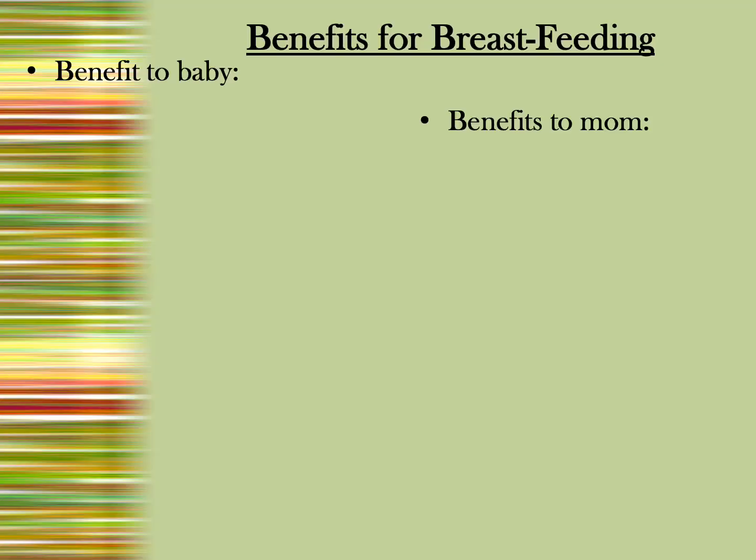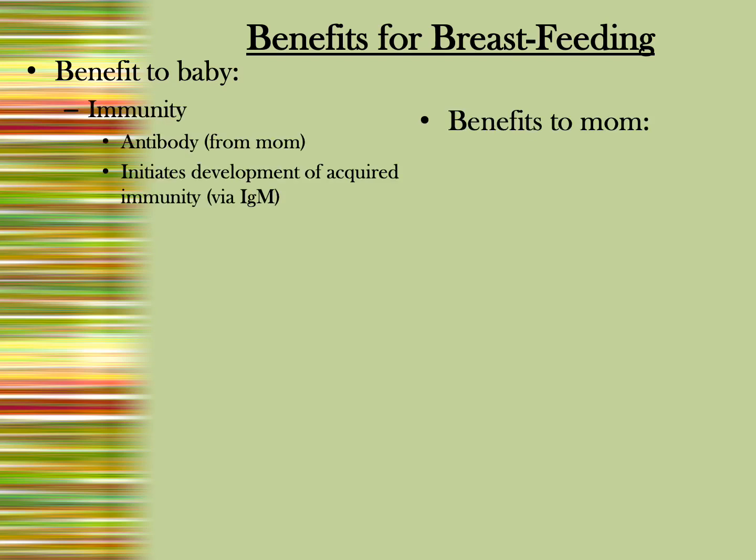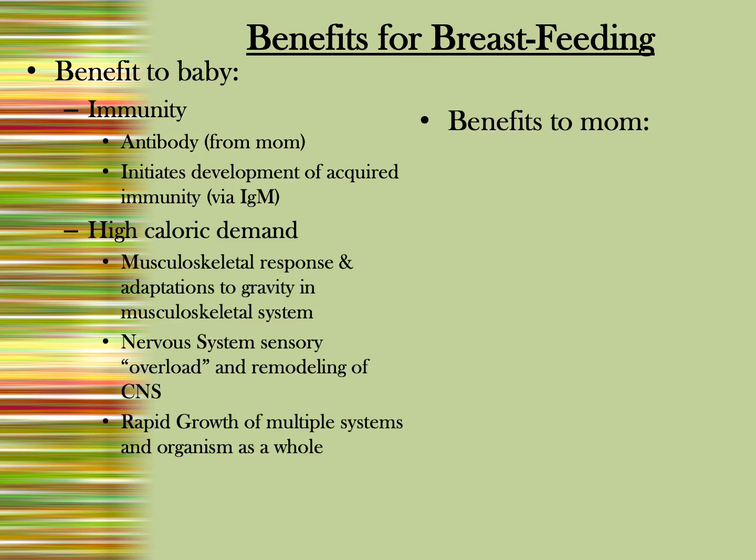So let's take a look at the benefits of breastfeeding for both the infant as well as for the mom. For the infant, it's going to start the immune response. We're going to get antibodies transmitted from the mom. We're going to initiate development of acquired immunity via IgA. We're going to start having the high caloric demand that is needed met. We're going to start having the high nutrient demand that is needed met.